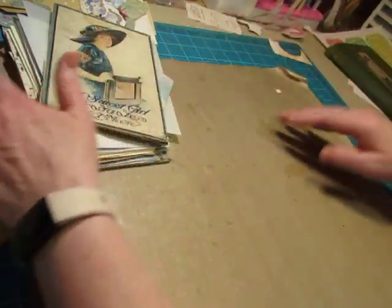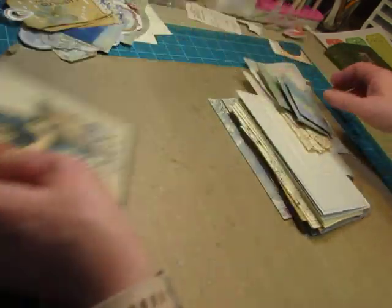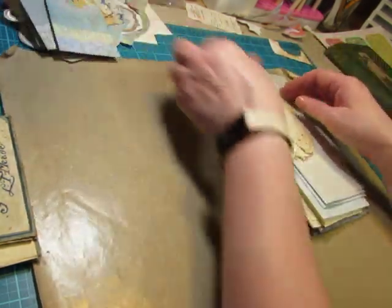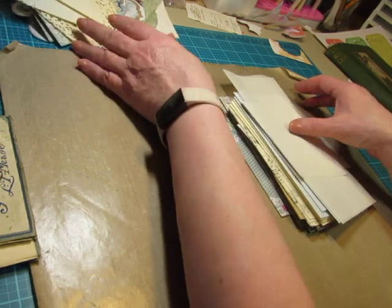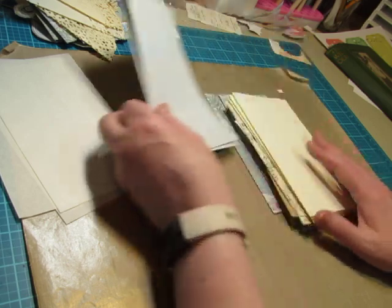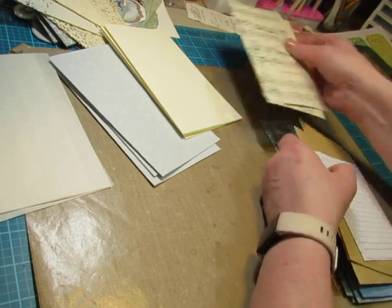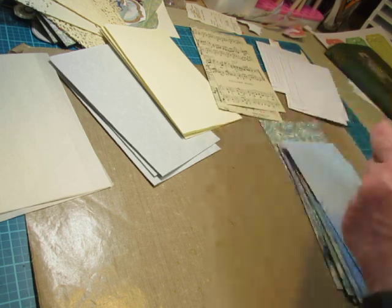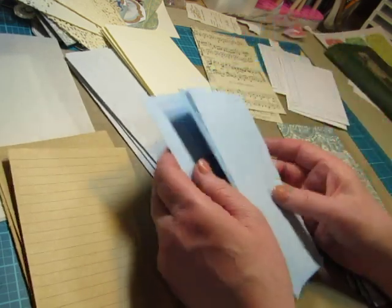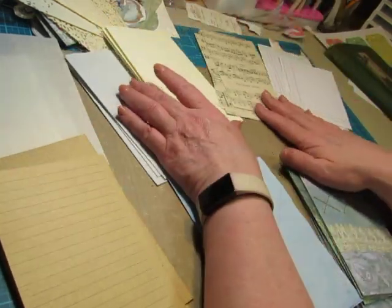So now I am going to collate my pages, at least for one journal. I don't know how much time I'll have. I've got my pockets. There are 3 pockets in this kit, so one for each signature. So I've got my typing paper, parchment, resume paper, music, ledger. I want these journals to have a lot of writing space because they are small, so I don't want to fill them up with too much embellishment. The papers are beautiful, and that's a lot of embellishment right there.